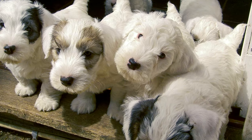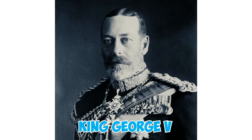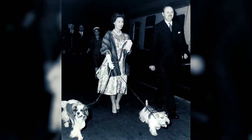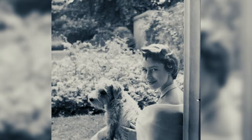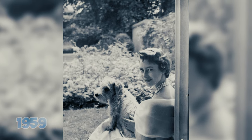Number 27. The British royal family held a strong fondness for Sealyham Terriers. King George V cherished a Sealy named Jack, and there were specific instructions at Clarence House and Windsor Castle to bring Princess Margaret's two Sealyhams, Pippin and Johnny, along with her breakfast tray during her breakfast in bed, as reported by a UK Sunday newspaper in 1959. The Queen Mother even looked after the dogs when Princess Margaret was unwell.